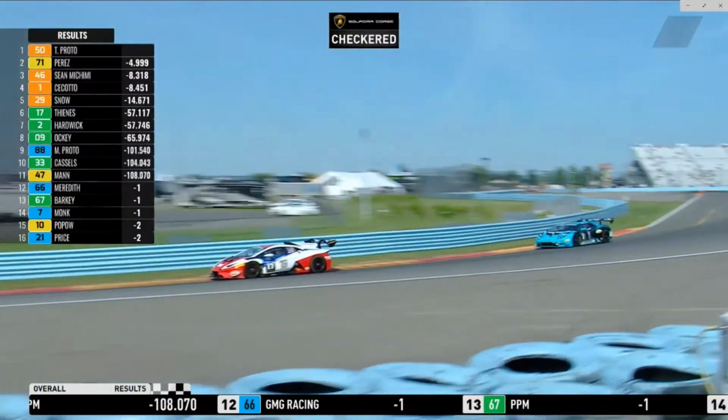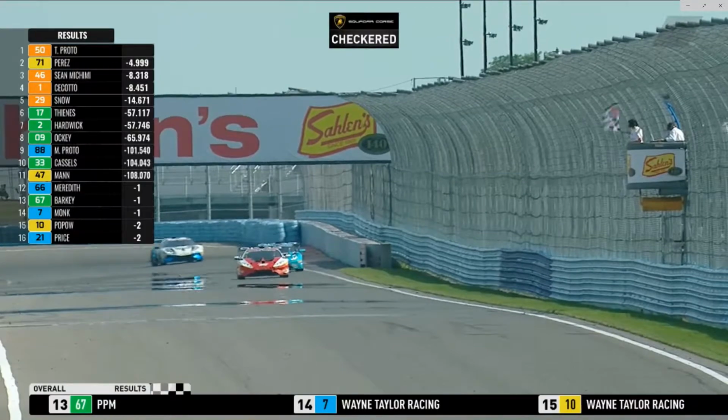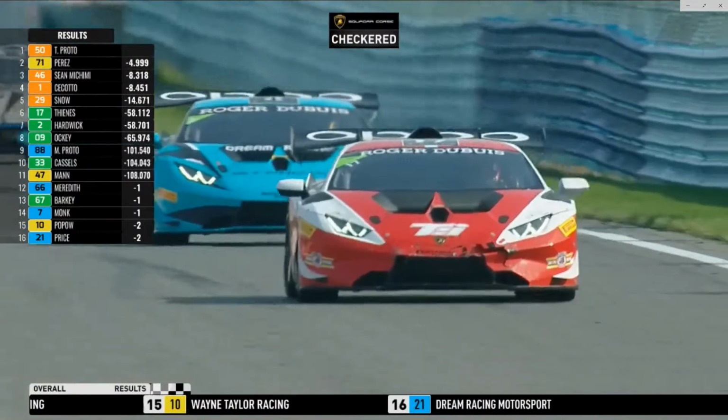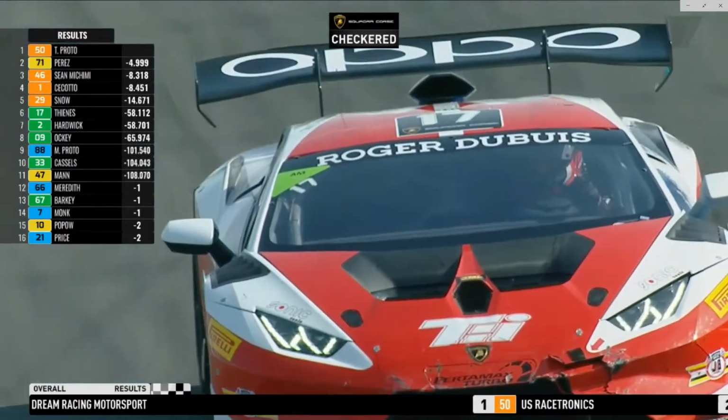Teammates at US Racetronics. Yes, this could have been a difficult conversation in the debrief. Thienes takes it very easy out the last corner, doesn't have to push too hard, and will take the AM category in 6th overall from Hardwick. It's half a second at the line.